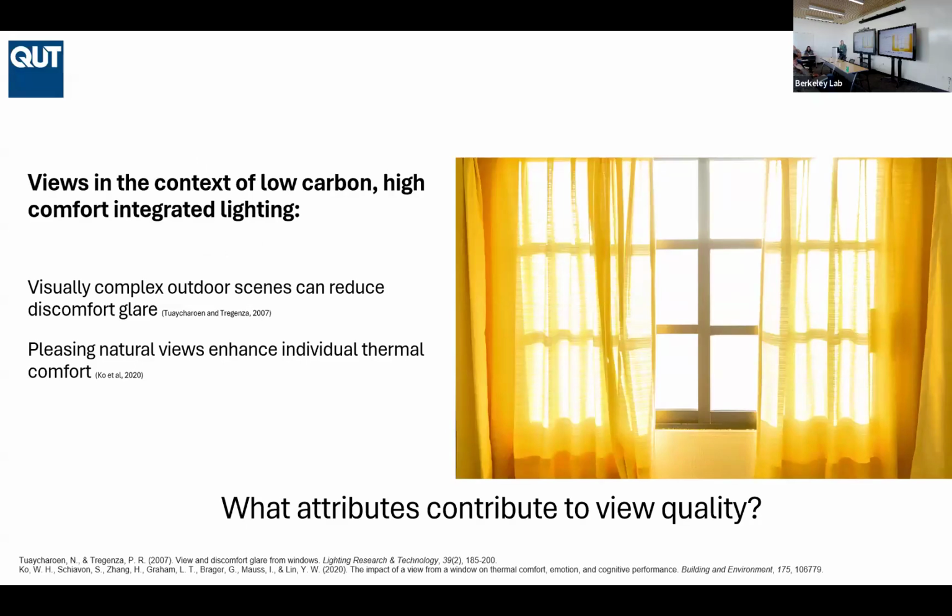So views, in the context of low carbon, high comfort integrated lighting, we know that views, of course, are important for well-being and for health, right? There's a lot of evidence and research about that in environmental psychology or in health studies, but it's also relevant to the understanding of conditions within the building. For example, we know that visually complex outdoor scenes can reduce our discomfort glare, so we can have less glare if the view is of certain quality. And we also know that pleasing natural views can enhance individual thermal quality. So we tend to be more comfortable with our temperature if the view outside is pleasing to us.